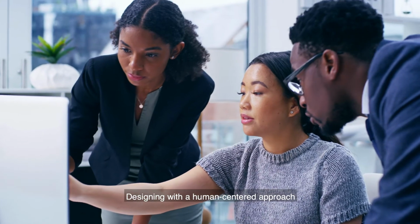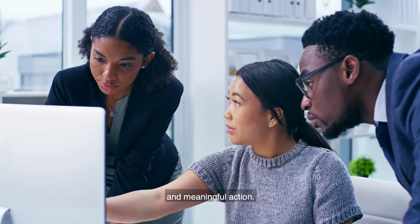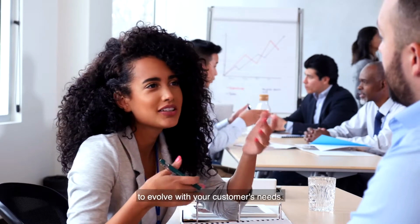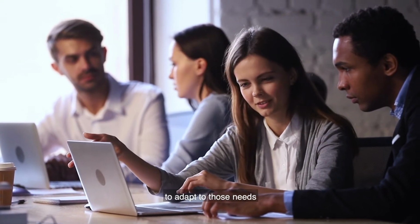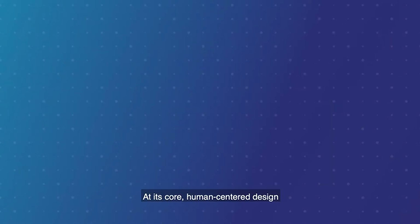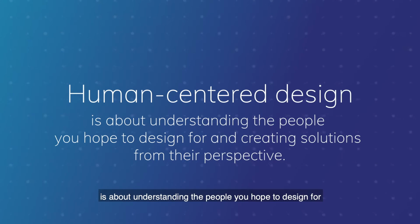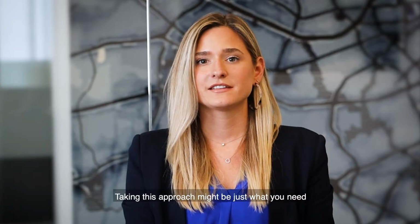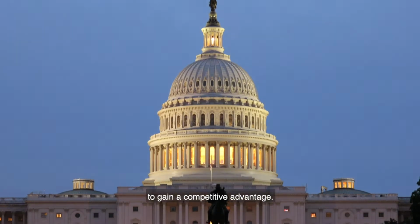Designing with a human-centered approach is a process full of movement, conversation, and meaningful action. Using this approach showcases your commitment to evolve with your customers' needs. It also demonstrates that you're flexible enough to adapt to those needs throughout the development process. At its core, human-centered design is about understanding the people you hope to design for and creating solutions from their perspective. Taking this approach might be just what you need to gain a competitive advantage.